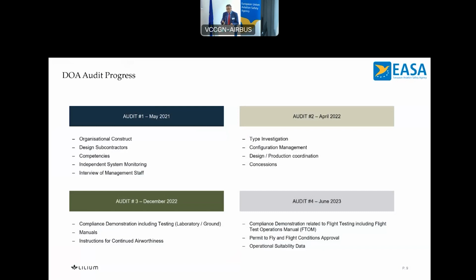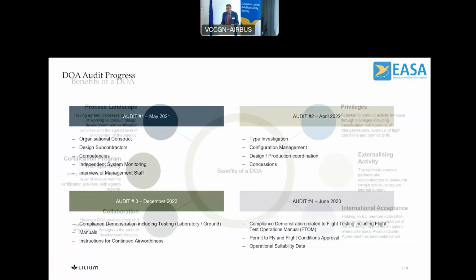Third audit, which was held later that year, was more on compliance demonstration activity, focusing more on MC codes 4 and 5 for lab and ground, and then also looking at manuals, ICA, 21.8.6, 21.8.7 in a bit more detail. Then we had our fourth and final audit earlier on this year over the summer, where we expanded on compliance demonstration, looking at MC code 6 and our FTOM for flight testing activity, and then permit to fly, flight conditions, and OSD in more detail.